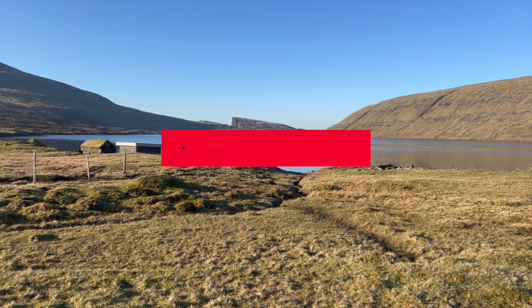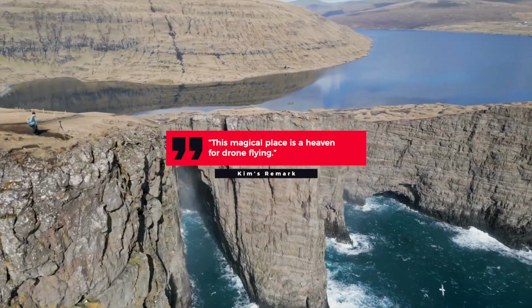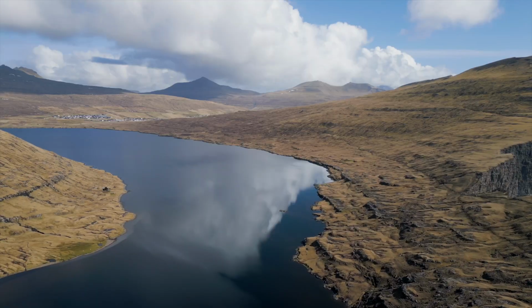And most importantly, guys, you want to spend as much time as you want there, because it's going to be one of the highlights of your trip to Faroe Islands. And also, if you do own a drone, this is heaven for it.